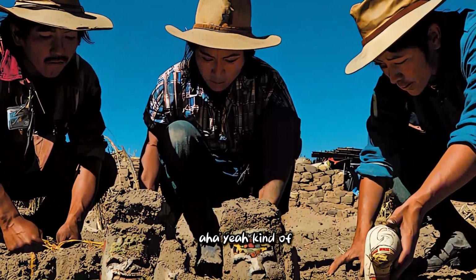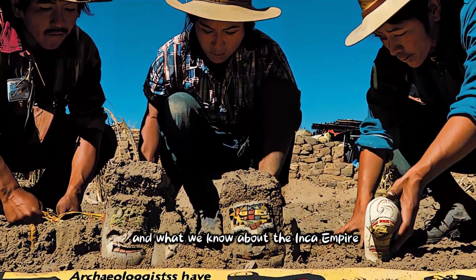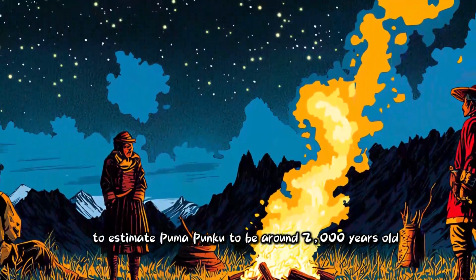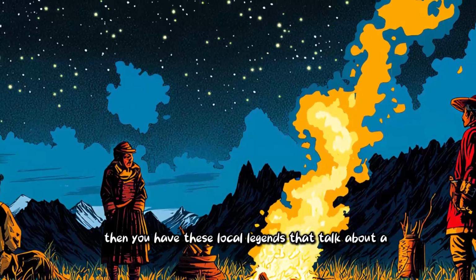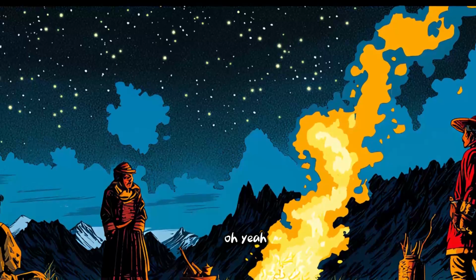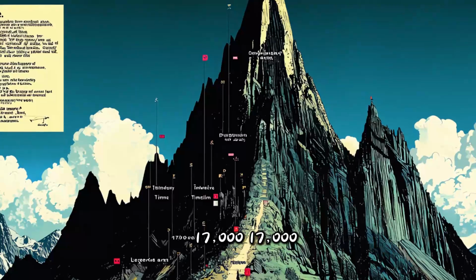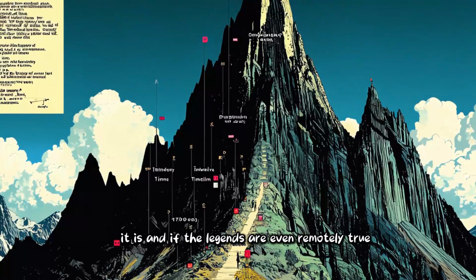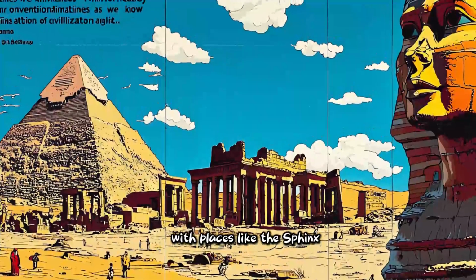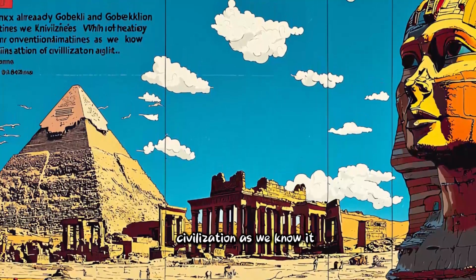Archaeologists have used carbon dating and what we know about the Inca Empire to estimate Pumapunku to be around 2,000 years old. But then you have these local legends that talk about a much, much older origin. They push it back a staggering 17,000 years. That's a huge difference. And if the legends are even remotely true, then Pumapunku would be contemporary with places like the Sphinx and Göbekli Tepe, which already challenge our conventional timelines of civilization.